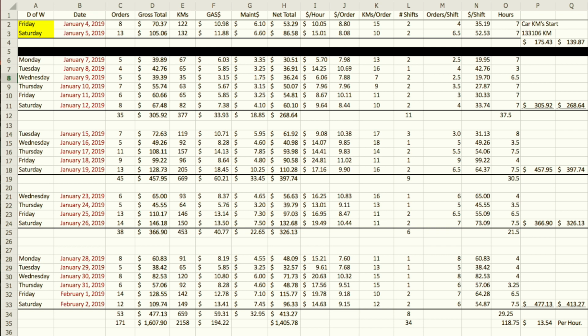The third week was a good week. I only worked 4 days, Wednesday, Thursday, Friday, and Saturday, and did 38 orders, as you can see in the chart, $366.90. Not a bad week for the number of hours worked. That was 21.5 hours, which was a little over half of my very first week, and I made more money.